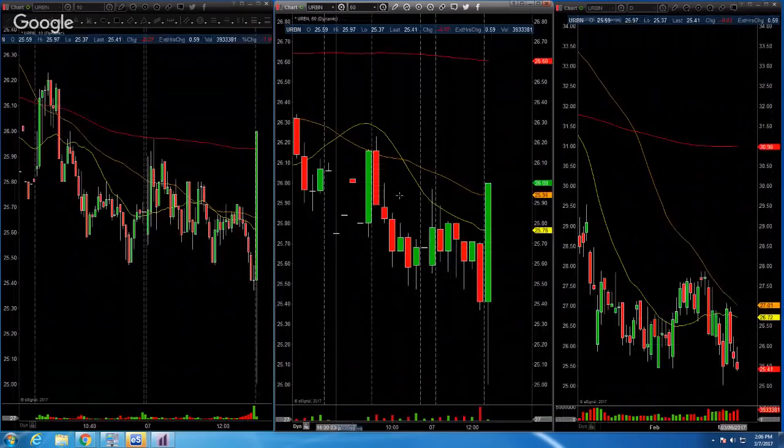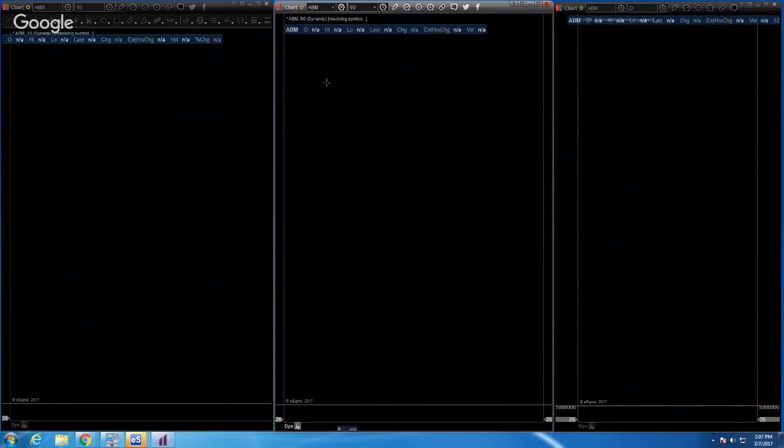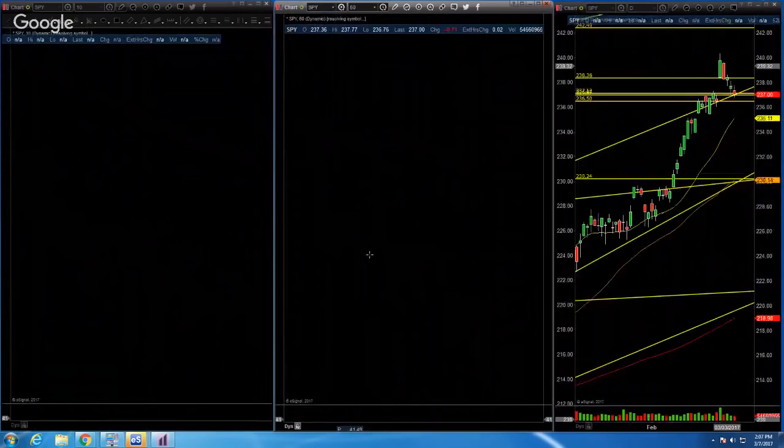Urban, oh, going up. All right, let's see, 27. I would wait maybe for 28 bucks if it got there. I mean, if you could really wait patiently, I'd wait for 31 if this went higher. I don't know if it's going to go higher. What was the other one? The ABM? That one going off yet? No. All right, guys, let's go back to the SPY.